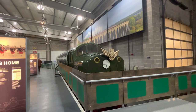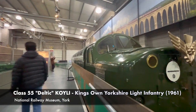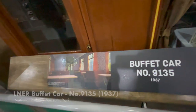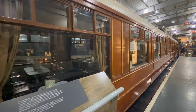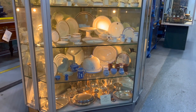Beyond the models, you can also find full-size rail vehicles within the North Shed. The Class 55 Deltic Coily and an LNER buffet car from 1937. The museum also features an exhibition of chairs, tables, and dining sets used in various buffet cars on trains.